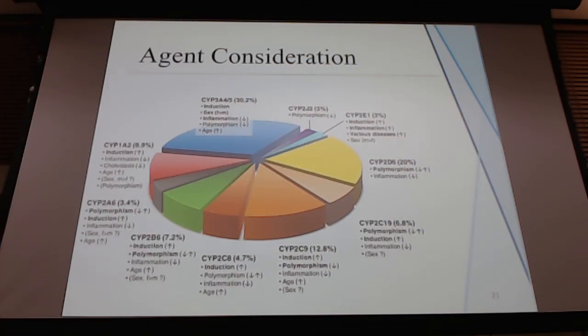All right. Other agent considerations. We need to think about how our body works on the drugs, so how our body is metabolizing these agents and breaking them down. The most common one is 3A4. Our second most common one is 2D6. We can read the graph. 2D6 is an interesting one that comes up in pain as well.